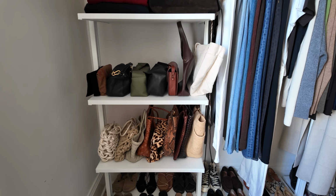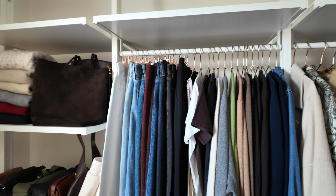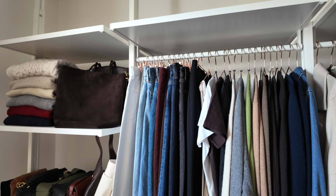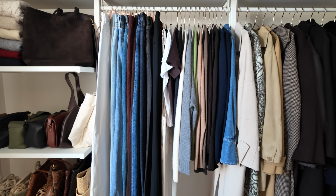But I think smooth leather, textured bags makes that a little bit easier. Shoes all looking the same down here. I've thinned out the trouser section a bit because that was getting a little bit outrageous, and I feel like that's just going to help me getting dressed in the morning, just have a little bit less to pick from. And then here I've thinned out the jumpers as well.